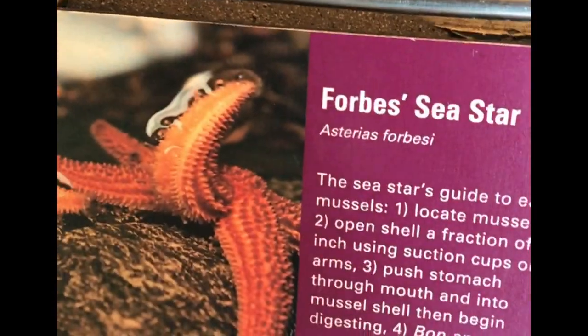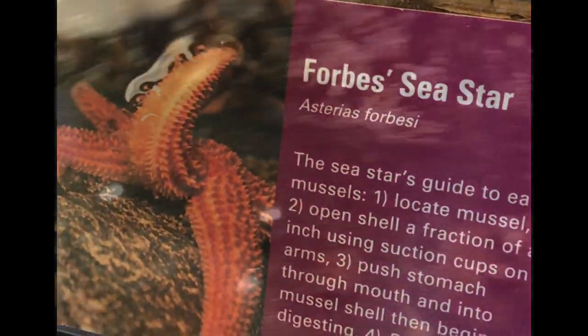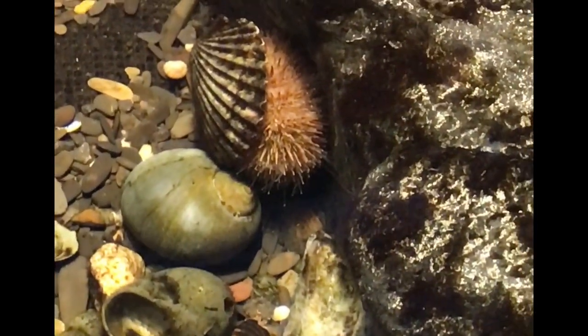Yeah, they have all these hundreds of feet. I know, look at them. Suction feet. And I touched this guy right here. Can you hold this? Can you touch it? Forbes sea star. What is that? That's a sea anemone. You can't even see there. Oh, check out the shell. That's a sea urchin right there. Well, that's another anemone over here.